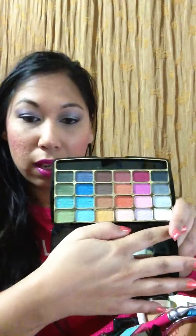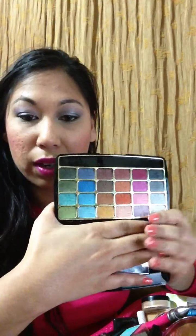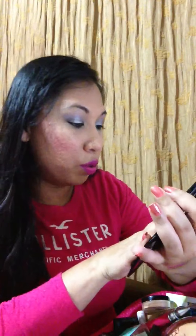And palette eyeshadow wise, this Beauty Treats, I actually so underestimated this palette. I used it to the very end of last week. It was in my last week's basket, and I used it to the very end, and then I realized, oh my goodness.